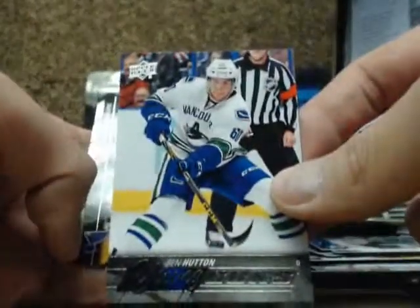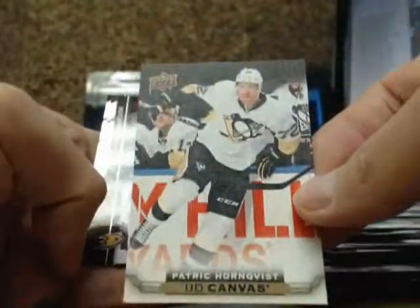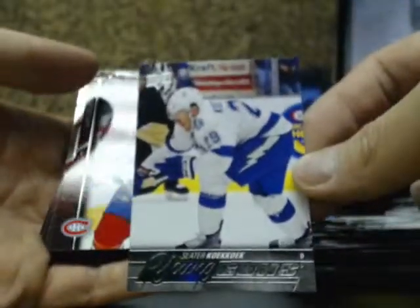Young Guns of Ben Hutton, Vancouver Canucks. And then Shining Stars, Marc-Andre Fleury, the Penguins. Got a UD Canvas of Patric Hornqvist, the Penguins. Next one is a Young Guns of Slater Koekkoek, the Lightning. And a UD Portraits of Ryan Miller for the Canucks.